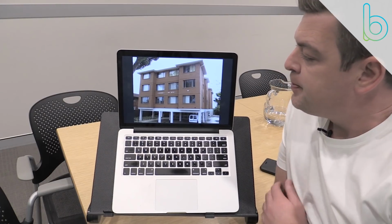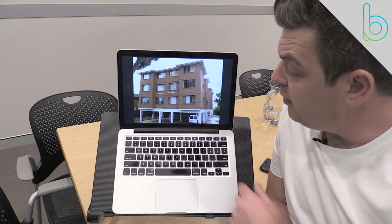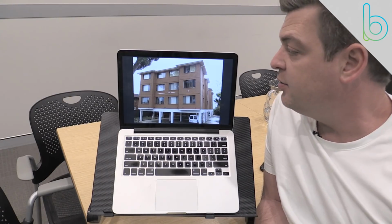So this property here is a 2-bedroom unit that we secured. It's nothing sexy, it's nothing flash. You've got the signage falling off the front of the building here, but it's the very fundamental numbers that we look at, and that has been the core and the crux of my investing journey over the course of the last 15 years.